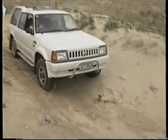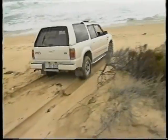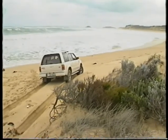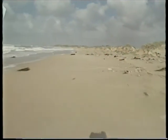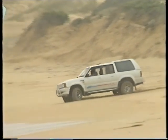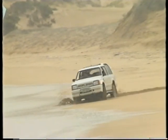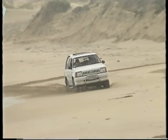Avoid sudden changes in direction or acceleration. Too high a speed or sudden changes of direction can tear the tyre from the rim. Coast to a stop and use the brakes sparingly. If you need to do a U-turn, the best way is to gradually work your way up to the high side of the beach and then turn down the slope. That way your speed will be maintained.